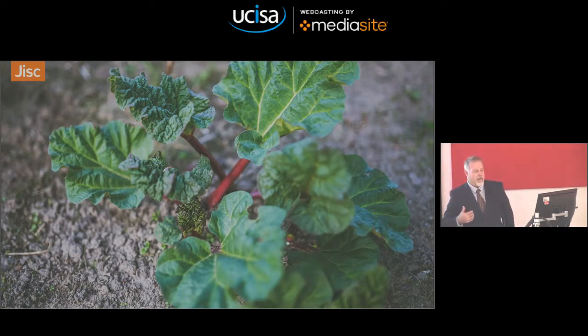Change doesn't happen in a vacuum, and it's also continual. The rhubarb that I planted 15 years ago is still going very strong. I've moved it, I've had to feed it, tend it, and split it. I've got several plants now. For those of you who've got allotments, you can have one of my rhubarb plants if you so desire.